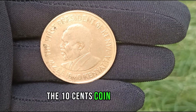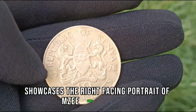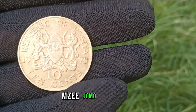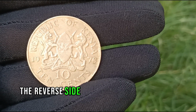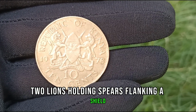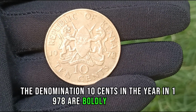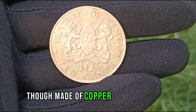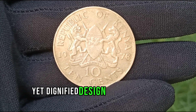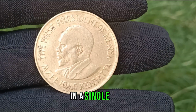The 10-cent coin from 1978 showcases the right-facing portrait of Mzee Jomo Kenyatta, encircled with the inscription, "The first president of Kenya, Mzee Jomo Kenyatta." The reverse side features the Kenyan coat of arms, two lions holding spears flanking a shield. The denomination 10 cents and the year 1978 are boldly inscribed. Though made of copper, nickel, or brass, depending on the issue, the simple yet dignified design holds symbolic weight, encapsulating Kenya's aspirations and strength in a single coin.